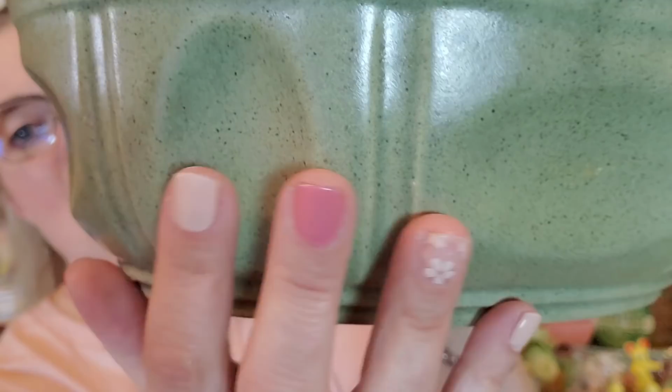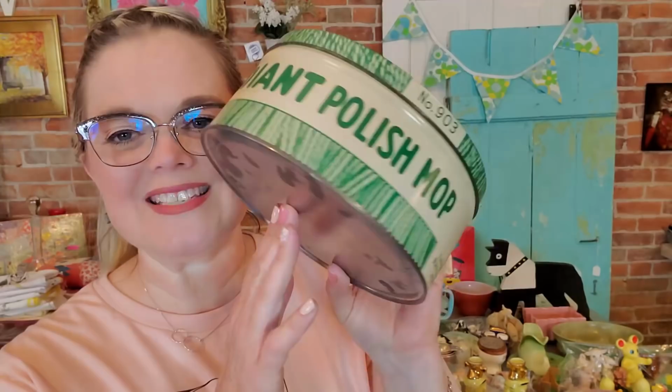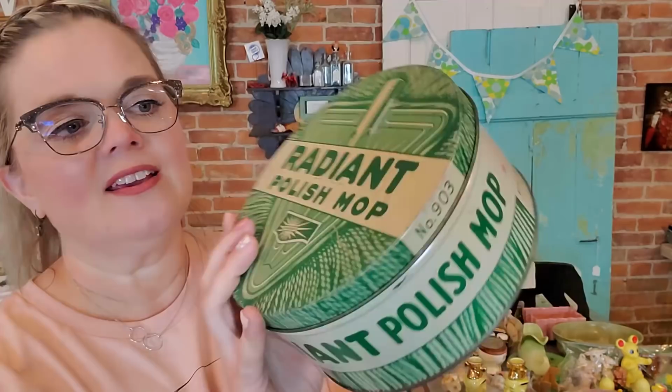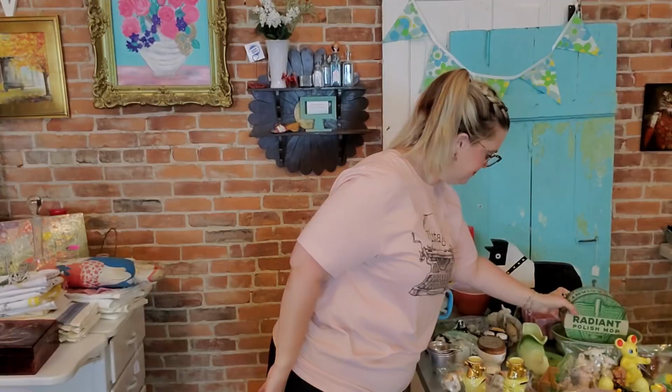I have another cool advertisement piece. Let me take this little tag off, this Radiant Polish Mop 10. Look at the graphics on there. So this was a mop. A mop came in this tin. How fun is that? It has the mop head on there. I think that it's neat. I love the colors on it. I like that it has a visual of the mop itself. So this is a fun tin that I think would look nice in a display. So that as well will be available.